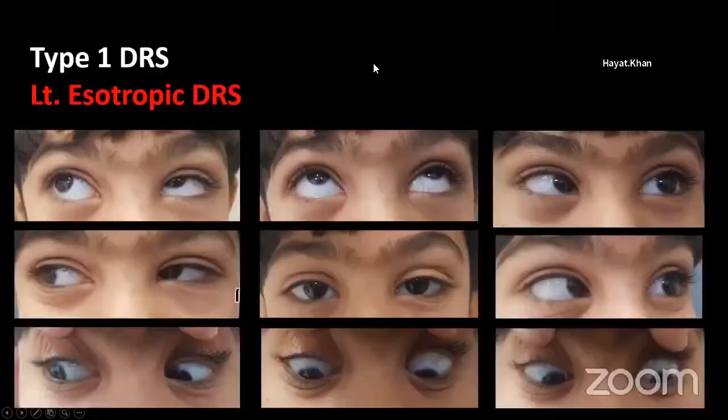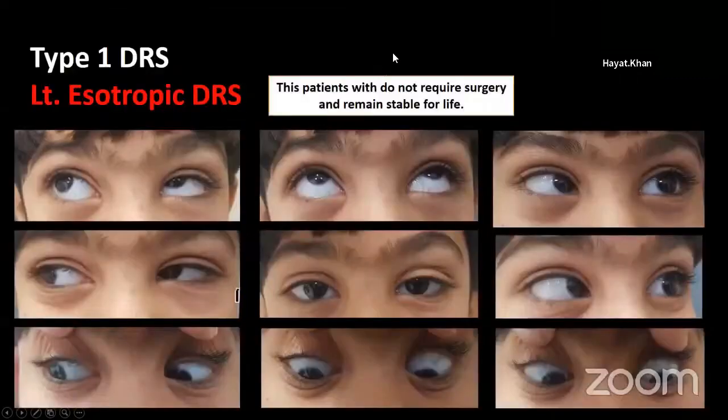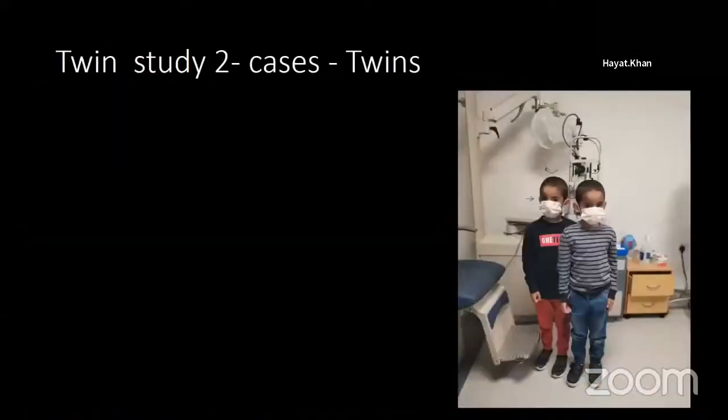So this is a type 1 esotropic Duane syndrome. If the amount is very low and there is not much of an abnormal head position and it is stable, we don't want to do the surgery. So my talk would be more about whether we need to do surgeries or not.